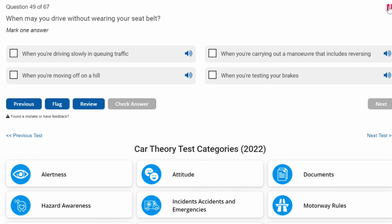When may you drive without wearing your seatbelt? When you're driving slowly in queuing traffic. When you're moving off on a hill. When you're carrying out a maneuver that includes reversing. When you're testing your brakes.